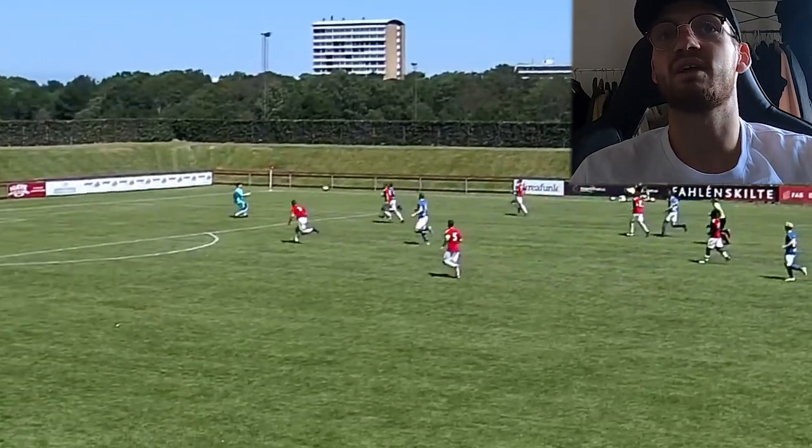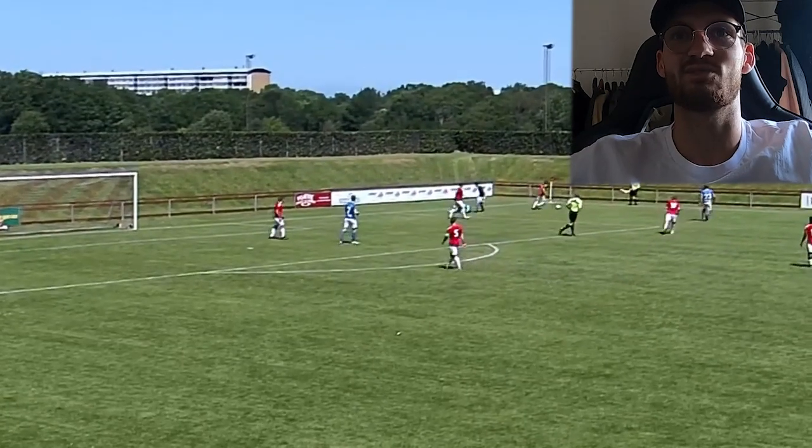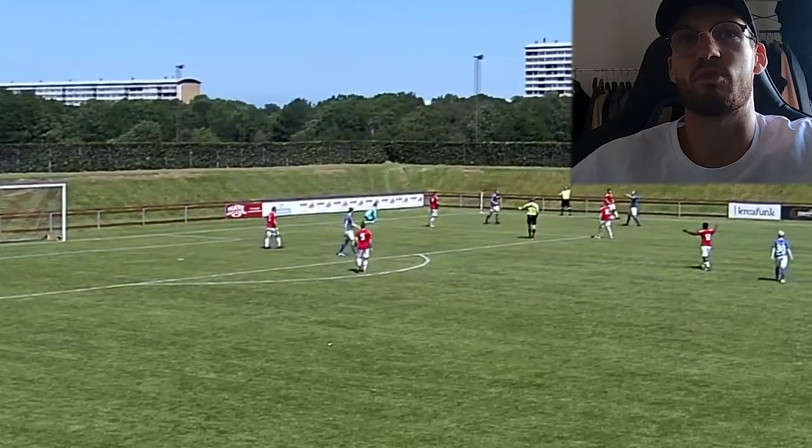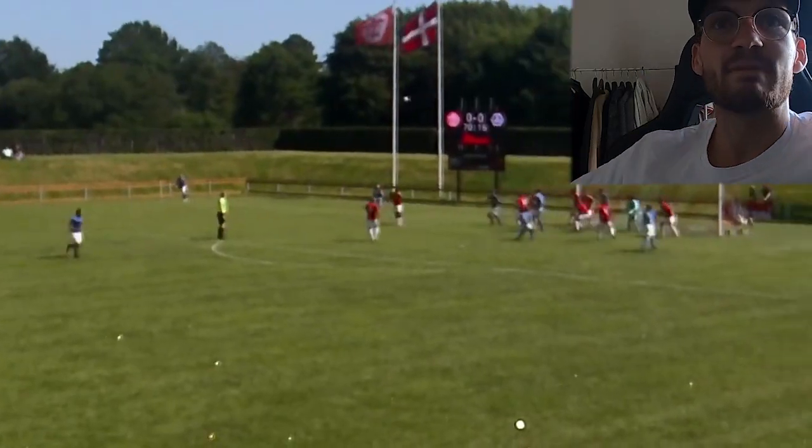I get the ball and the guy gets it out of my hands, and then you can see that I don't know what this guy is doing. I try to block him off from my defender to clear, and he just takes my hand and throws me into the ground. He's a weird guy.